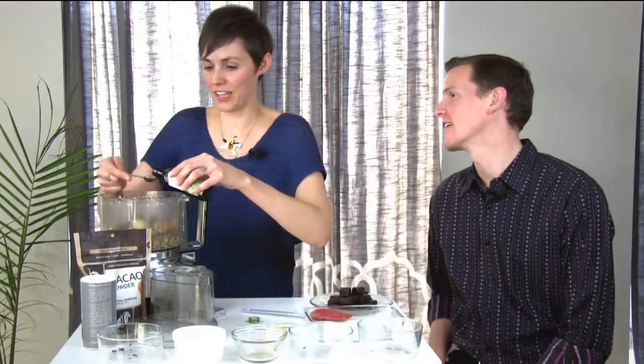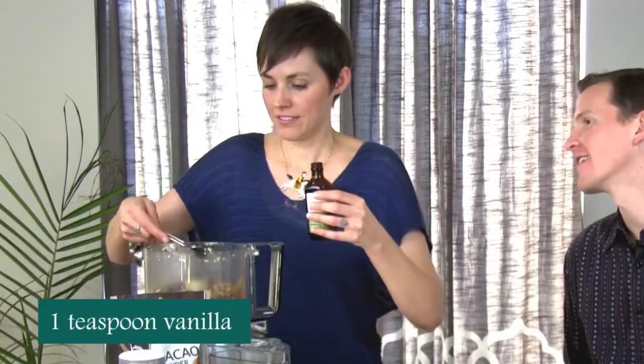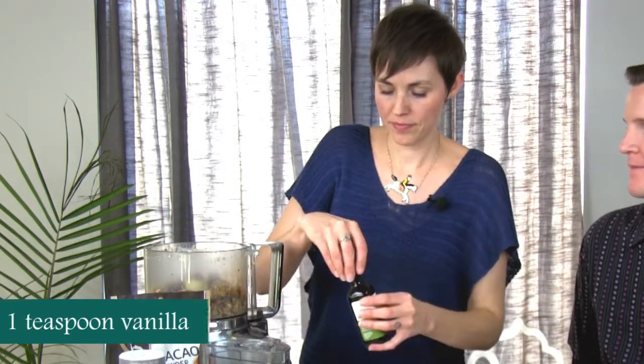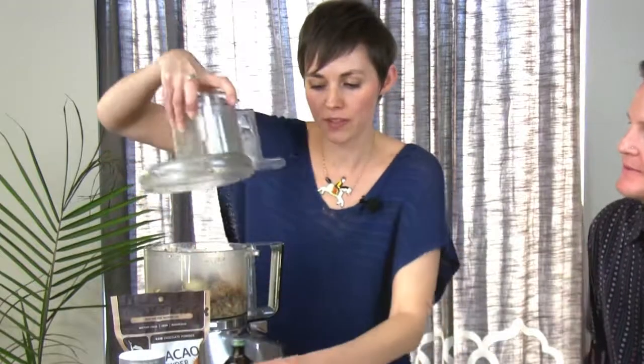They always get stuck together. I can never get it open. That was actually so smooth. Nice work. And then 1 teaspoon of our vanilla. And we're just going to blend this all together. Food processor is going to do all the work for us.